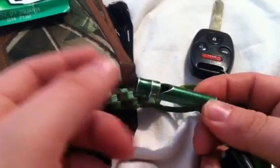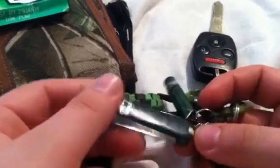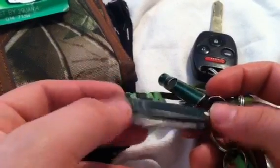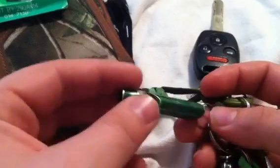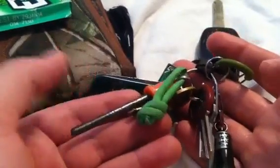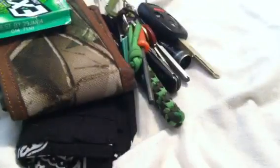In another video I'll tell you exactly why I switched off my keys. I'm not ever carrying it again. Rape whistle's on here now, and the rest of the stuff is the same. So I got the fire steel and the light. It's all the same, basic stuff.